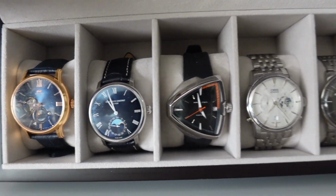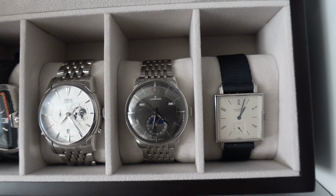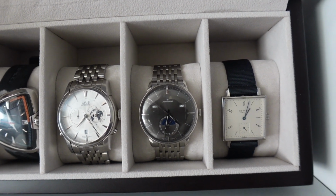I think FC makes some of the best moon phases, but it's there, right? So the Yunhan's moon phase is there, and it's just a really nice casual watch that I wear from time to time. Very, very functional.